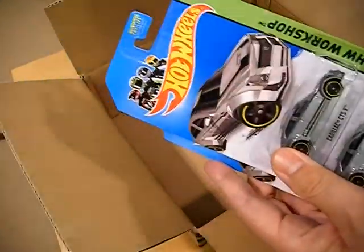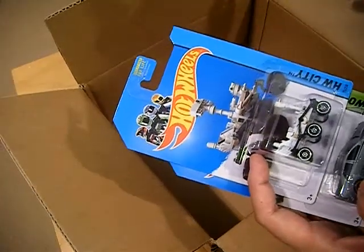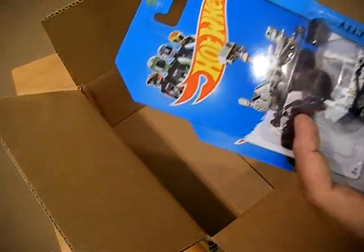I guess the one thing that we didn't see in this set, this was honestly a really good case, but we didn't see the Love Bug or the Jetsons, but I'm not quite sure if the Jetsons are even being released in this 2014 series.